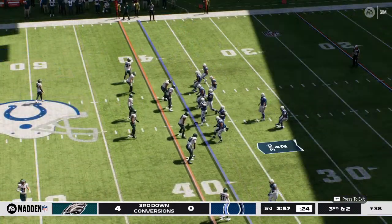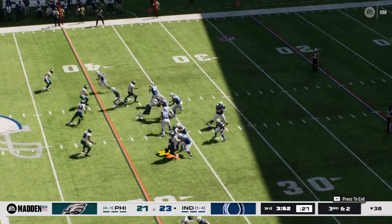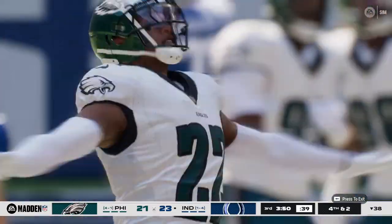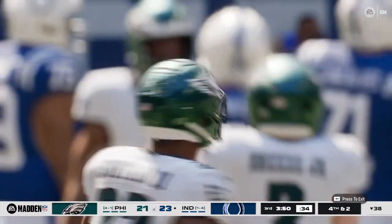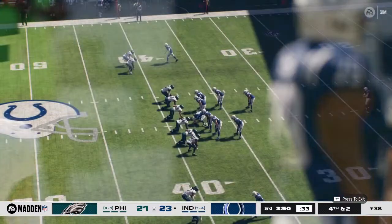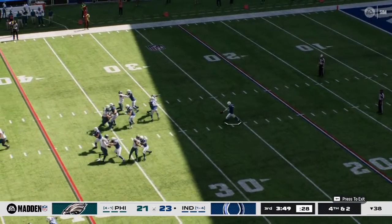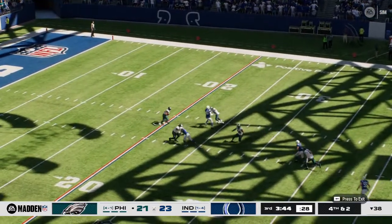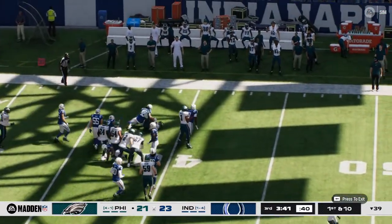Not easily done. 3rd and 2. That's a gain of 7. Now a shotgun snap as they look to throw. And that is incomplete. Quite a good coverage there in the pass breakup by Pat Surtain. Give them credit for excellent coverage, tight coverage. They're doing a lot of things that we talk about in basketball. They're causing disruptions in the passing game. And as long as that continues, it'll be tough for them to gain any momentum throwing the ball downfield. No, a nifty juke there.